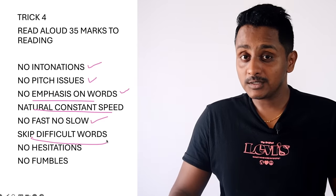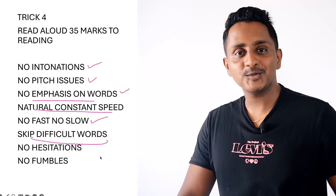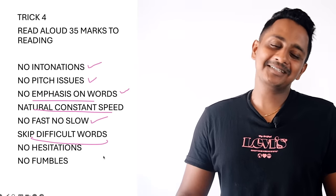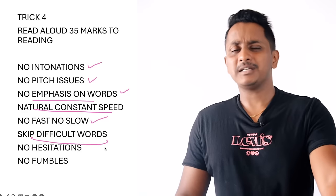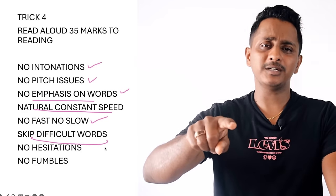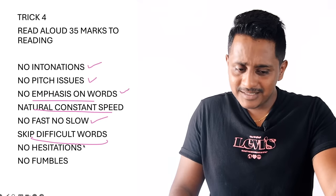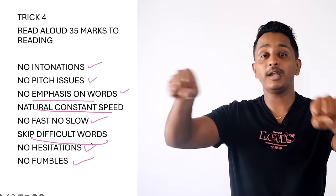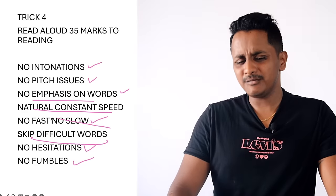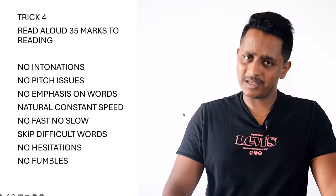Skip difficult words. If I skip difficult words, will I still get marks in reading? Definitely, yes. This is a mystery how, nobody knows how, but these things are working. But if you try to speak a difficult word incorrectly or make some hesitation, some fumbles, then marks are gone to speaking and reading both. So in any way, skip the difficult words in case it is required.